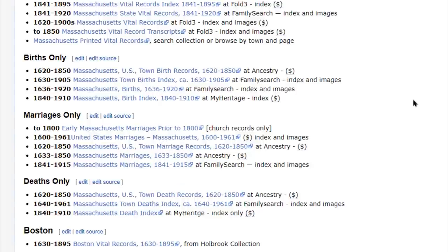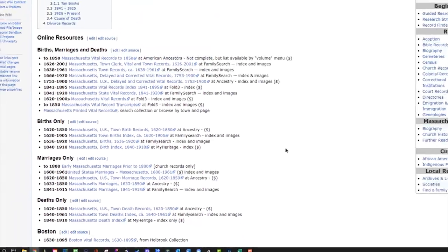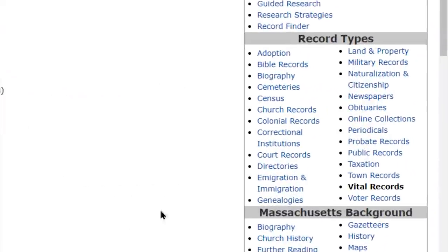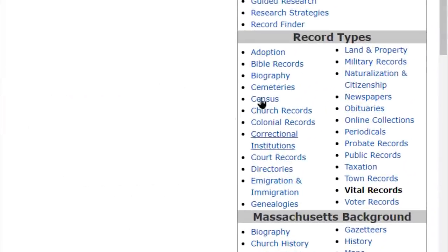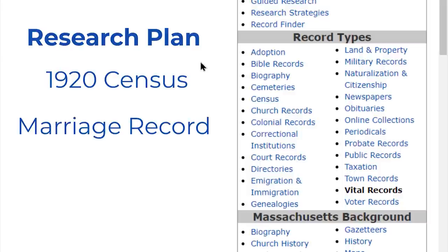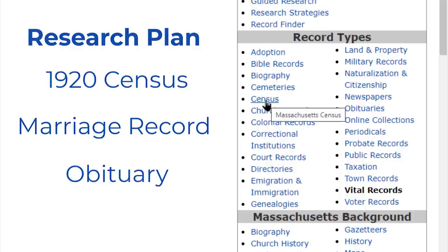So anytime you have a question, you're creating your research plan, you can even use the FamilySearch wiki to help you create a research plan, because it's all laid out, right? Over here, you can sit here and go, okay, wait a minute, here are all the things I don't have. I don't have the 1920 census, and I don't have a marriage record for them, and I don't have an obituary. Well, you can come over here and go, okay, where am I going to find census records? We could look right here on FamilySearch.